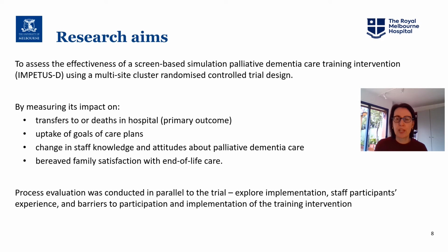Uptake of goals of care plans. There were a couple of modules for nursing staff to do that focused on having goals of care discussions and documenting goals of care plans. Also interested in measuring change in staff knowledge and attitudes about palliative dementia care, and we used an existing survey called the QPAD for this.